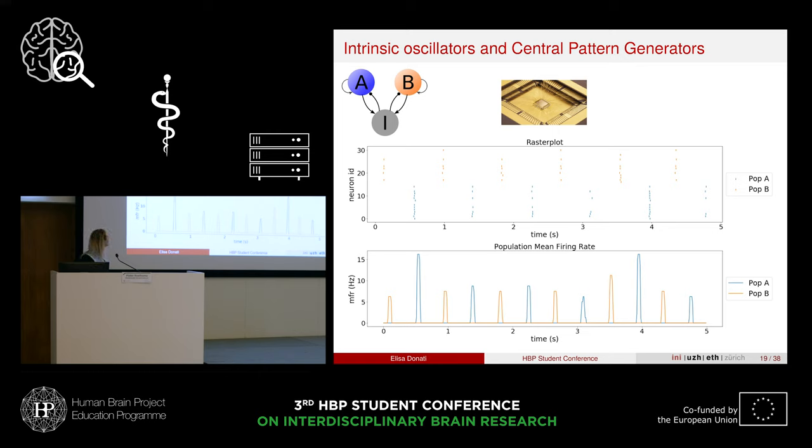So if you send the same input to both populations, you can see that they are active at the same time, so they switch between one and the other. And this switch is due to thermal fluctuation, the jittering in this system. So even if you remove the input, they continue to alternate this movement.